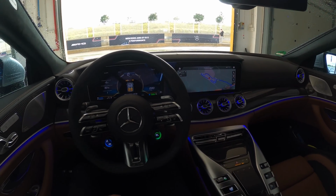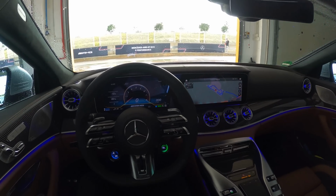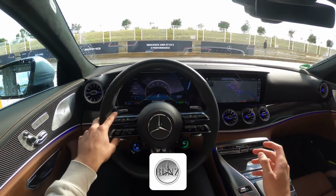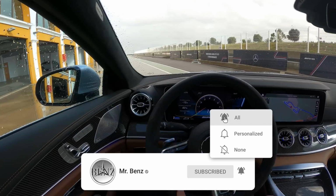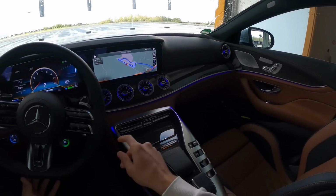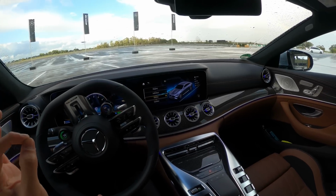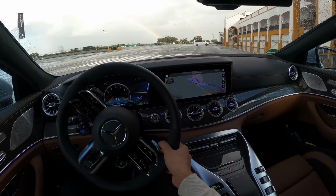You hear that? This is the sound which the car makes when it's ready to drive. There we go. And now we're driving fully electric inside the GT 4-door. This is extremely weird, I'm honest with you. We're driving inside here. You hear the sound? You can also set the sound on here. And we have a pure electric range of 6 kilometers. You hear it?